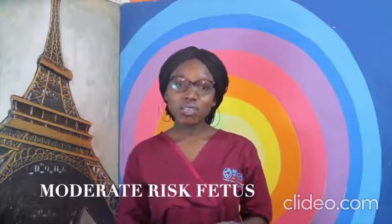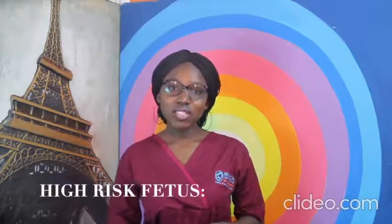2. Moderate risk fetus. The fetus has a moderate risk to be affected with the screened genetic disorder. 3. High risk fetus. The fetus is high risk to be affected with the screened genetic disorder. The baby is at increased risk of being affected. Confirmatory testing via chorionic villus sampling or amniocentesis is strongly recommended. Then 4. No results. A result could not be obtained due to limited cell-free fetal DNA or failed quality control metrics. Additional testing may be recommended.